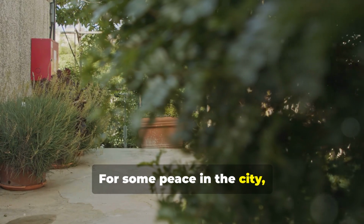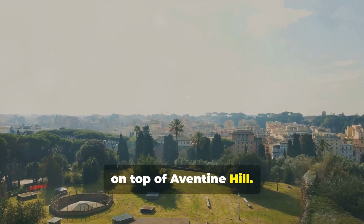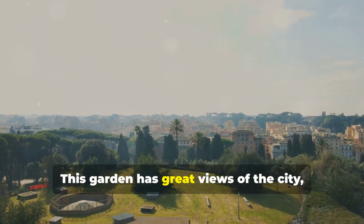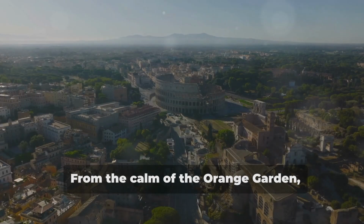For some peace in the city, we visit the Giardino degli Aranci on top of Aventine Hill. This garden has great views of the city, from St. Peter's Basilica to the Pantheon.